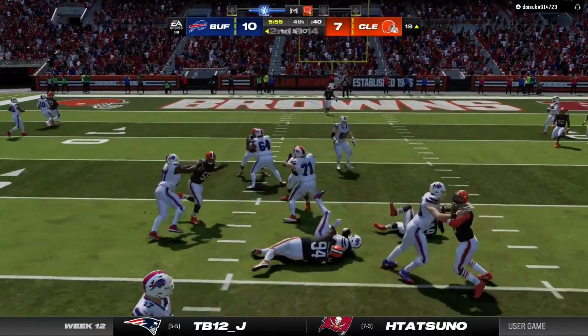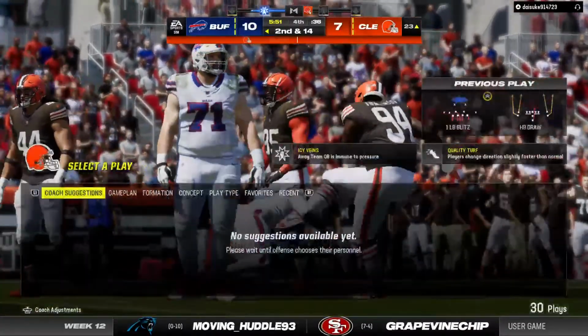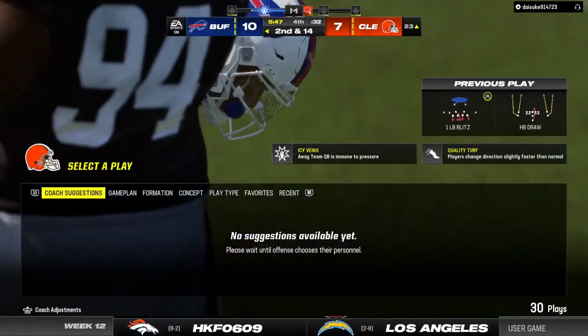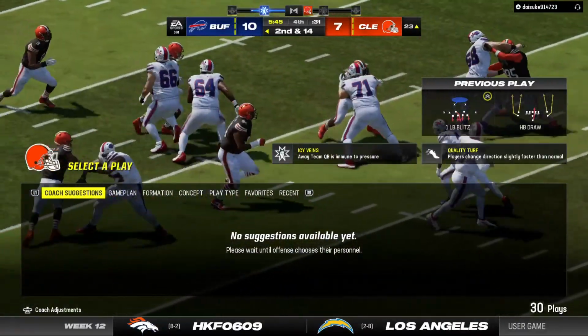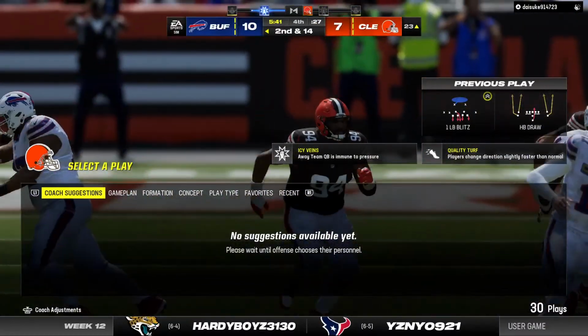Now Cook, he's got it off the draw. And that didn't fool anybody. He's going to be dropped in the backfield. It's a loss of 4 on the first down play. When a draw works, it can be a thing of beauty. But when it doesn't, oh, it can be ugly. And in this case, loss of yardage ugly.